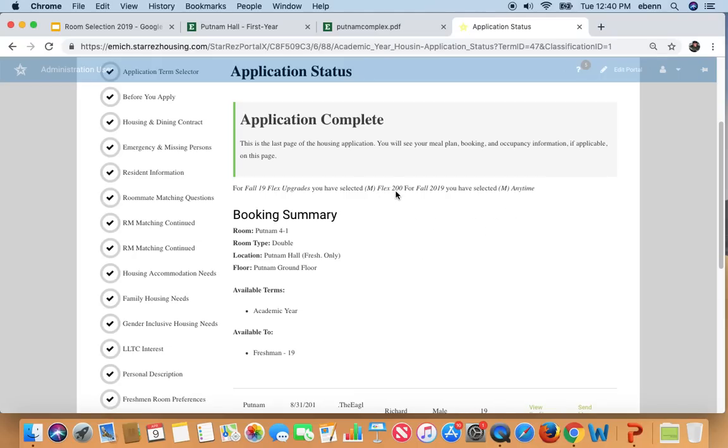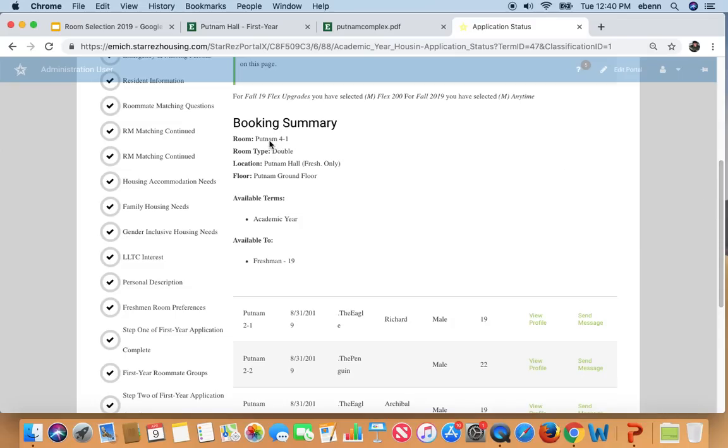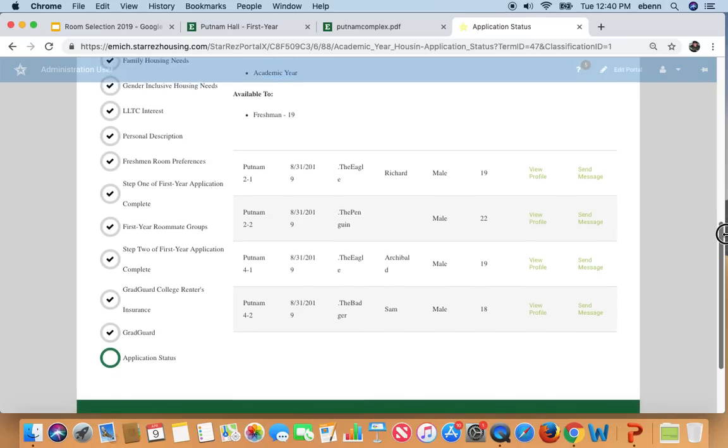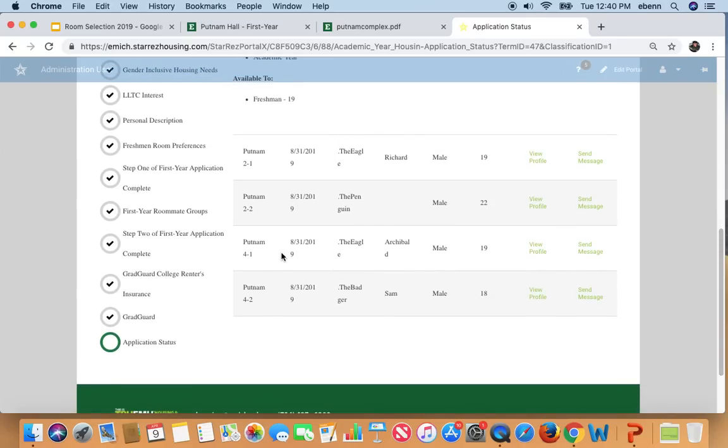As you remember, I picked the 200 Flex and the Anytime meal plan. So if I contacted the office next week and changed it, once that change is made, I would be able to see that change here. My booking information is there. As you remember, I booked Putnam 4. You can see the occupancy information for that suite. So I booked 4 for me and my friend Sam, and then the information about the other guys that were in the other side of the suite is here.